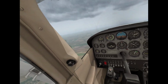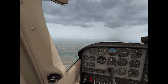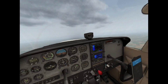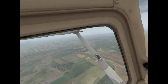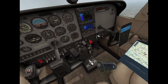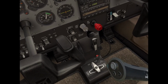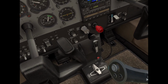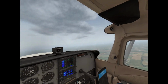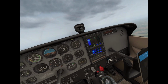Alright. Feels okay. It'll be interesting to see if I keep getting that rudder kick again that I was getting before. What's that thing there? I have no idea what that is. Is that like a microphone or something? Looks like it says mic there, but I'm not sure what that is. Oh, it's definitely getting mistier. Yeah. Visibility's not great.